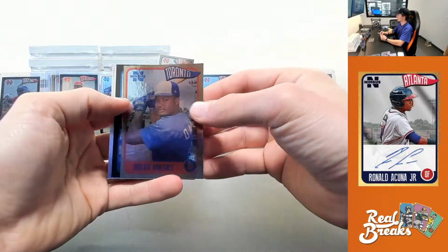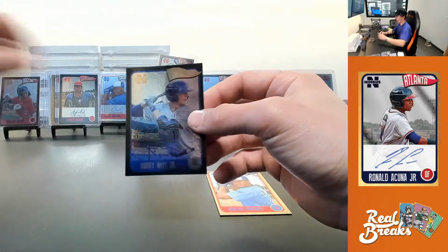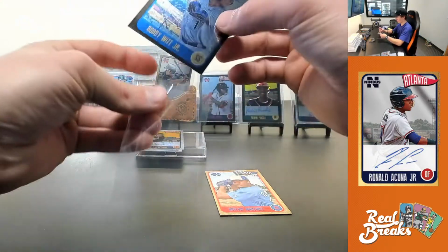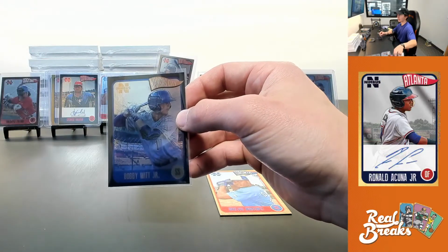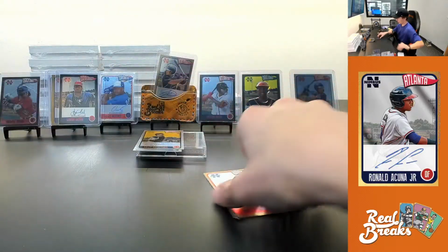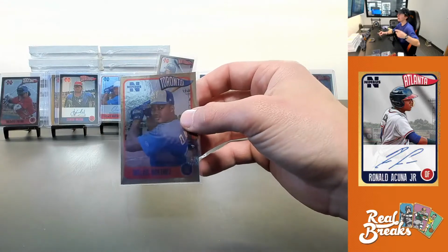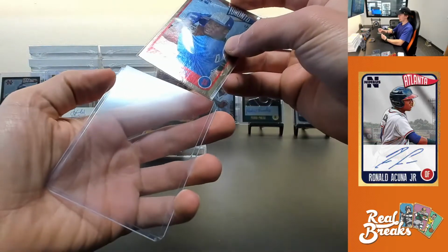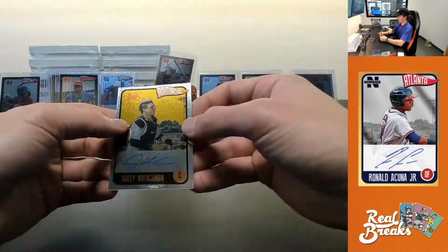Elvis Martinez Gold for the Blue Jays. Nice Bobby Witt Jr. Black here. A couple nice non-auto parallels. Just keep popping. Bobby Witt to Michael McCallum, out of 25. And Elvis Martinez Gold out of 50 is going to Brian Casas. And our autos. Nice one to start us.